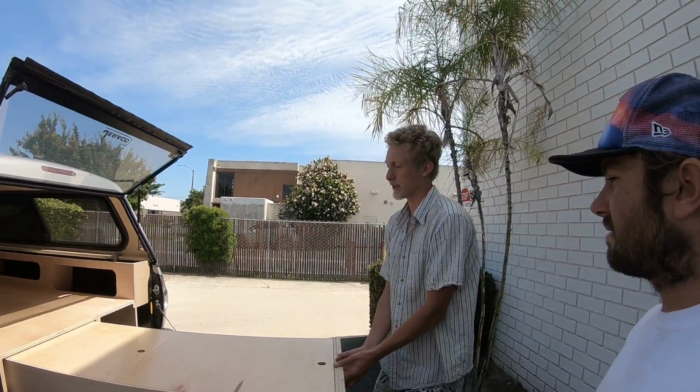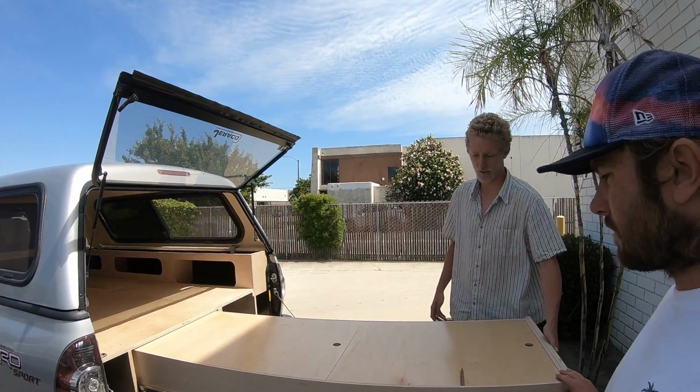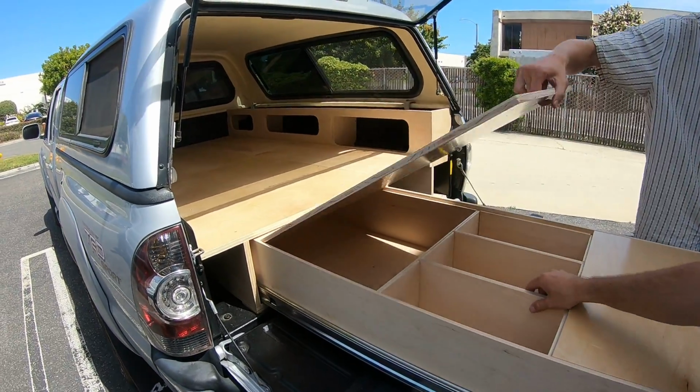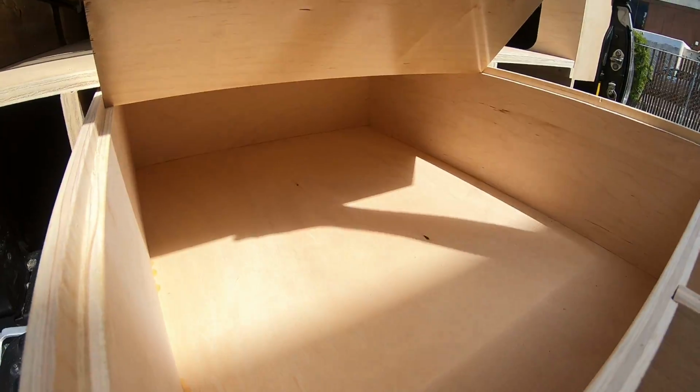So I'm working for the Forest Service now. I'm gonna be living out of this truck for like the next 6 months or so. So this is perfect for a little backcountry cooking and clothing storage and whatnot. There you go. I got a couple different dividers in here that are removable in case you want to change your mind or something like that, and it goes as far back as possible.